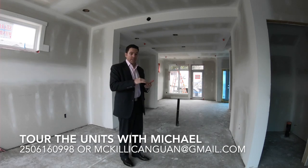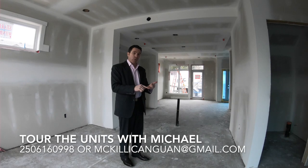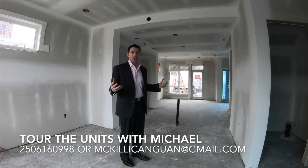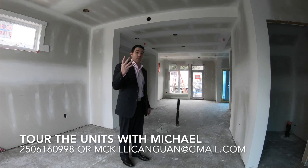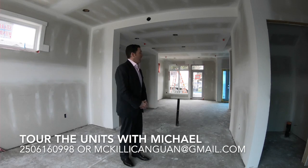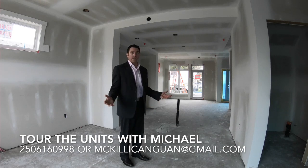As you go up the flights, there's going to be laundry on the 3rd floor with 2 bedrooms, 2 full bathrooms. The middle floor is going to have 2 bedrooms, 2 full bathrooms, as well as a laundry facility. And then this is your general meeting area. So if you're going to do an investment property, you can have 4 students, approximately $800 to $1,200 a month currently per room. Great investment within walking distance of the university.